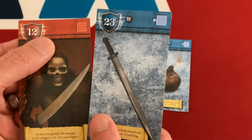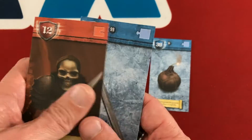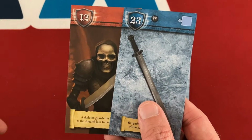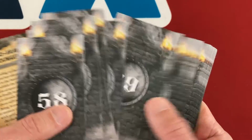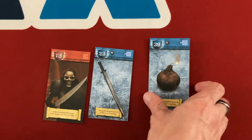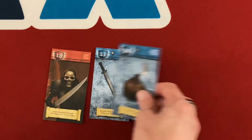So how this works is when you have a red card and a blue card, the little puzzle pieces can go together, and you add up their numbers, like in this case 12 plus 23 would be 35. And if you look through the deck and find a 35, you get to reveal it and see what happens. Do I want to hit the skeleton with a sword? Do I want to throw a bomb at them? Which one's going to work?